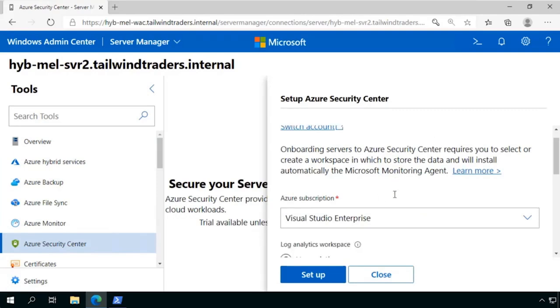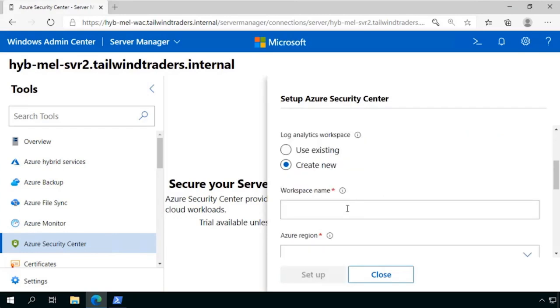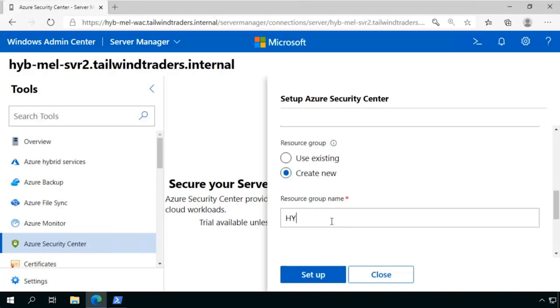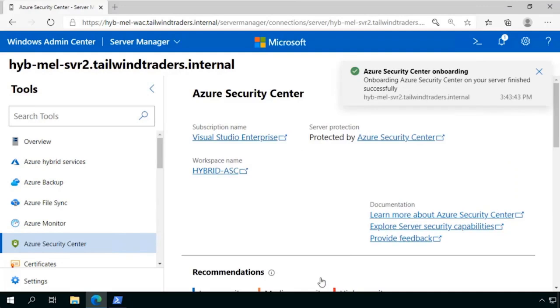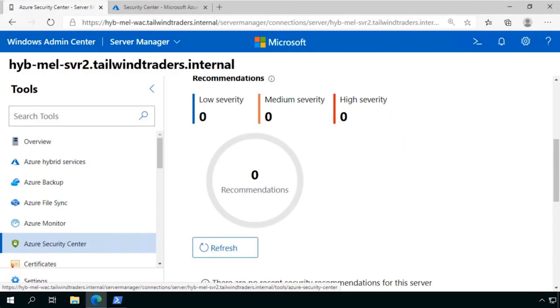I can select my Azure subscription here. So I create a new log analytics workspace. Again, in your production environment, you probably use the same log analytics workspace you also use for monitoring and other things. But for the demo, we just create a new one. We also create a new resource group for this demo. And then we click on Setup. This will create the new log analytics workspace and the resource group, and then it will download and configure the agent on that machine.